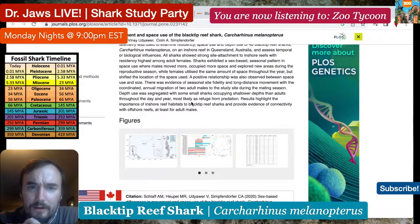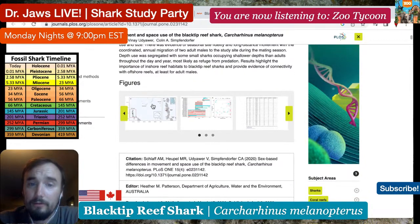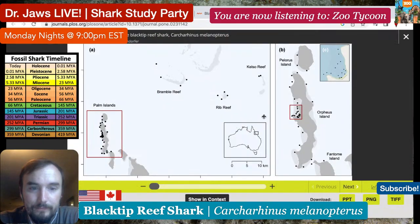Depth use was segregated, with some small sharks occupying shallower depths than adults throughout the day and year, most likely as a refuge from predation. So baby blacktips like to be on shore. Adults can go into a wider range of habitat. Okay, this is a really cool study. Awesome.